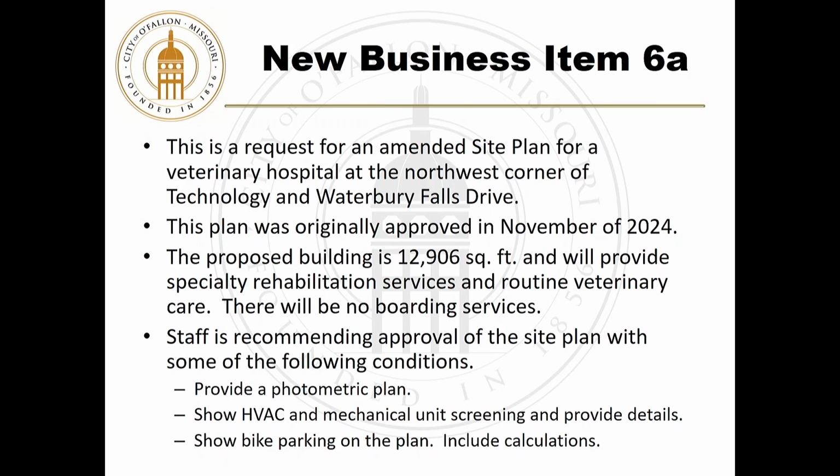Staff is recommending approval of the site plan with the following conditions: provide a photometric plan, show HVAC units and mechanical unit screening and provide details of that, and then show bike parking on the plan and include calculations.